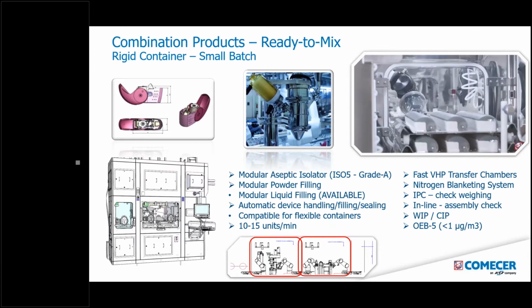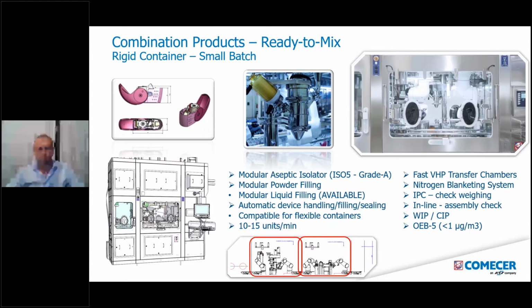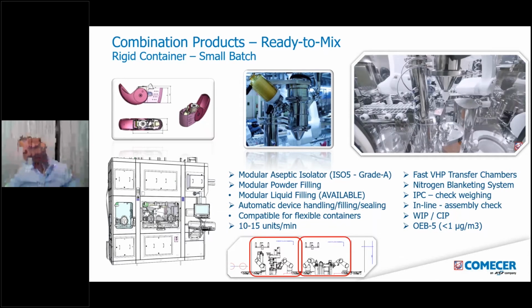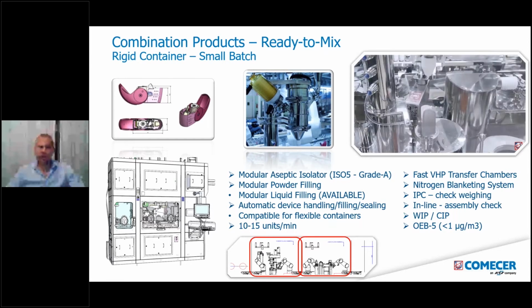The first one is a small batch platform to be used for clinical trials and small production of dry powder inhalers. The equipment is made of a modular aseptic isolator for ISO 5 grade A environment, with a modular powder filling, so to fill dry powder inhalers in this case, or any other type of rigid container.